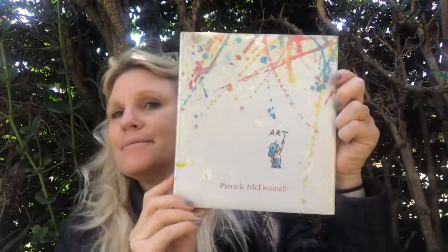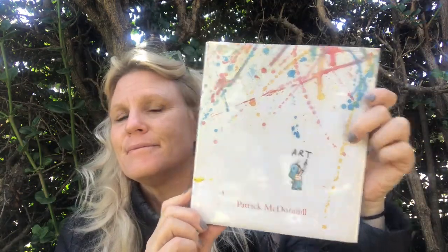This first book I'm going to read is called Art, by Patrick McDonnell. This book is going to take us on a journey where we get to see a lot of different types of lines. Straight lines, curvy lines, wavy lines, zigzag lines, vertical lines, horizontal lines, diagonal lines, swirly lines, angle lines, broken lines, many different types of lines.